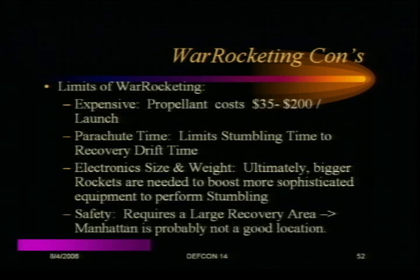Rocketing cons: it's expensive. Propellant costs $35 for the little rocket. It costs $200 for the big one to go up once. Parachute time: you've got to get pretty high and you've got to have a pretty hefty shooter. You're not going to get much tracking time. Electronic size and weight: ultimately you need a bigger and bigger rocket to boost more sophisticated equipment. Safety requires a large recovery area. Downtown Manhattan's probably not a good location.